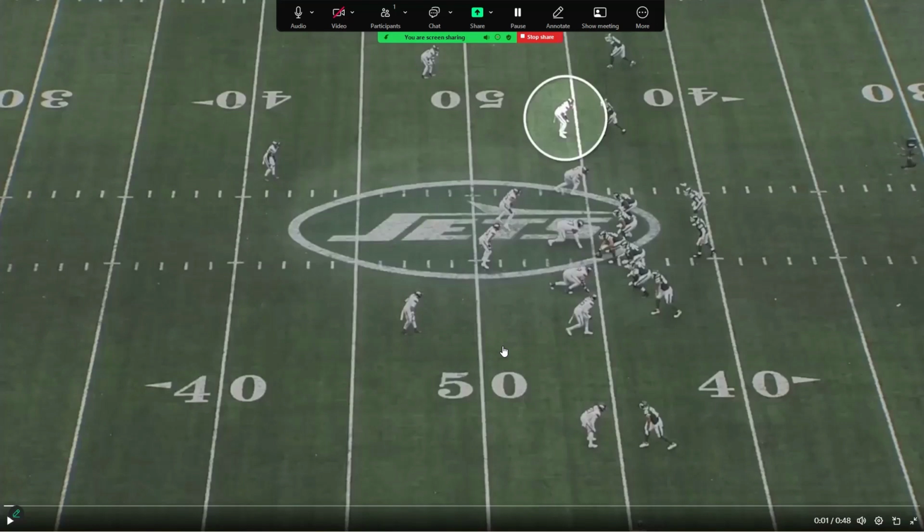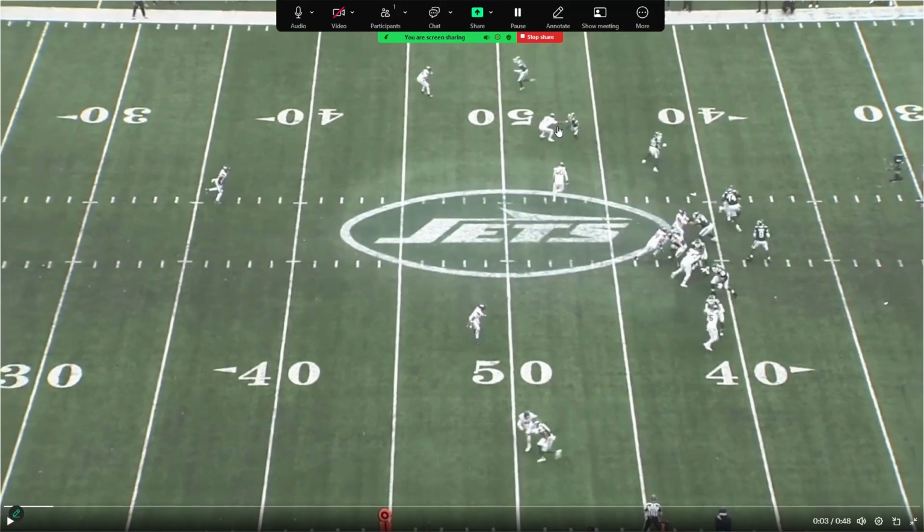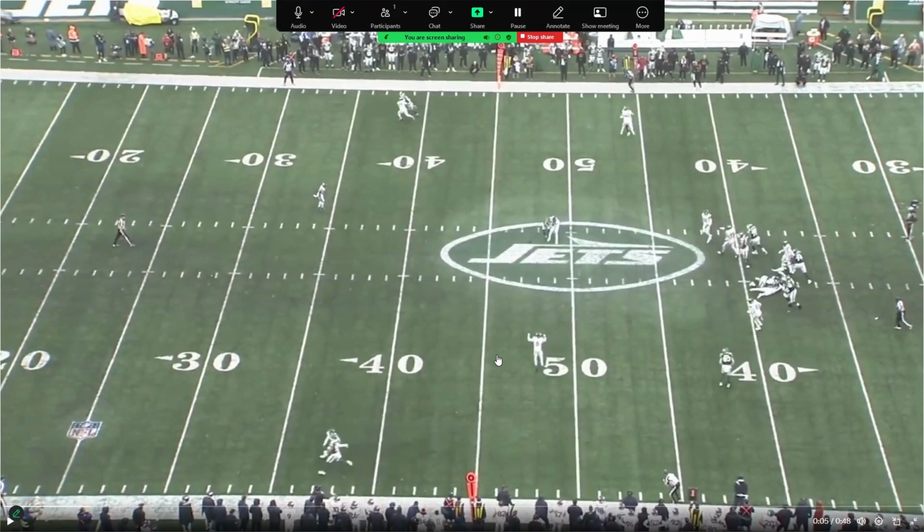This is a good rep by both parties right here on Surtain's end and Garrett Wilson's end. Garrett Wilson's got an inside slant. Patrick Surtain is inside leverage, so Garrett Wilson goes with a diamond release, three steps hard to the outside, wanting to work back inside. Wilson does get a step on him, but it's Surtain's long arms. Right here, that long arm makes a punch on Garrett Wilson to really slow down the timing and his momentum forward. The punch there, he gets a little bit of a step, but those long arms make that pass deflection.